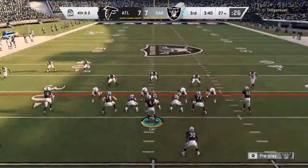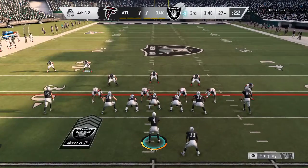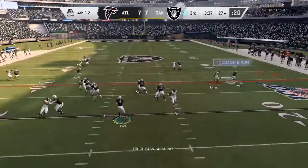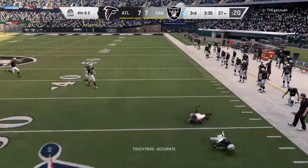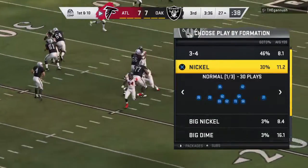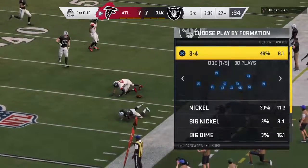And how about the call here? They need 2 yards in their own territory on 4th down, and they're going to go for it. They do go for it. It's Carr. And it is incomplete. So certainly an interesting call there to go for it. And the Falcons will take control of the football in great field position.